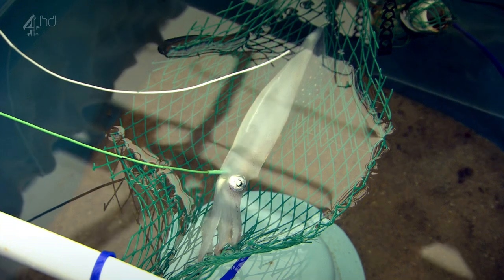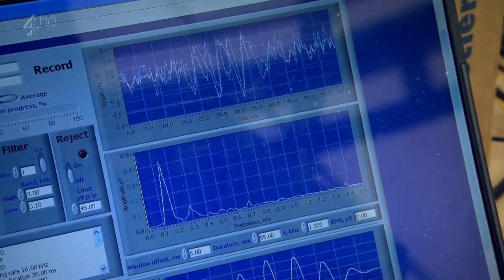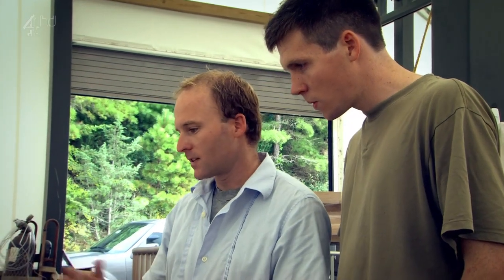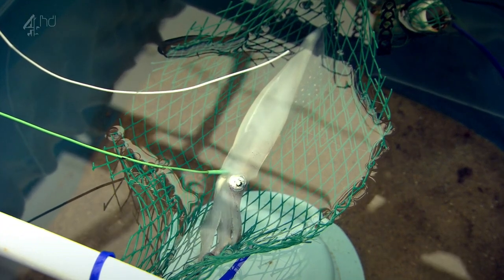So the sound we're playing to him here is a low-frequency tone. It's in the same frequency range as a lot of noises that are out there in the ocean already, such as reef sounds, waves breaking. Basically means that he's detecting this frequency, so he can probably detect a lot of those natural sounds that are out there in the environment. Sound travels much further than light in the deep. This new research suggests that squid rely on hearing to give early warning of predators and prey.